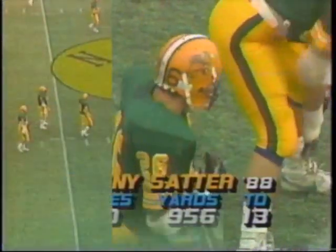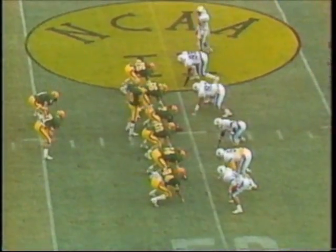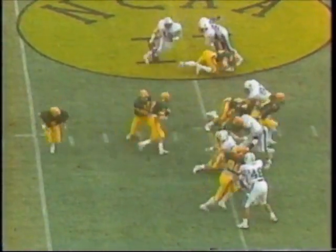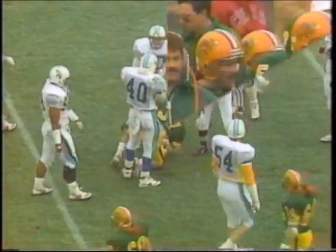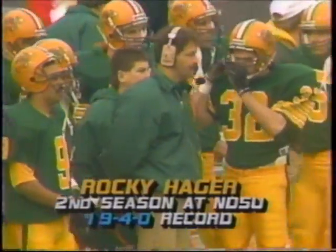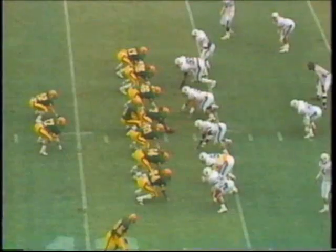for Tony Satter. Kretschmann and Johnson wide to the left side. Lloyd and Hushner in the backfield. This is Lloyd. Lloyd gets the first down, second first down of the ball game. Finish up the play. There's Rocky Hager in his 2nd season. A very intense, emotional play. No score, 8.5 to go.